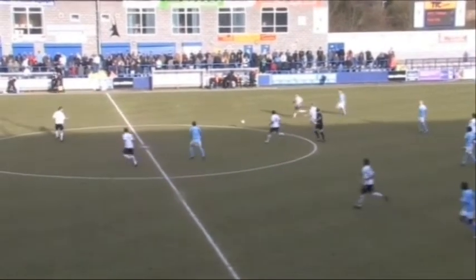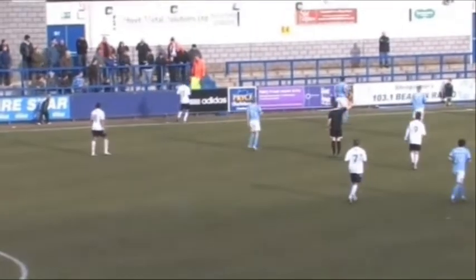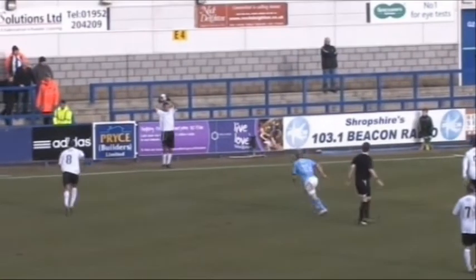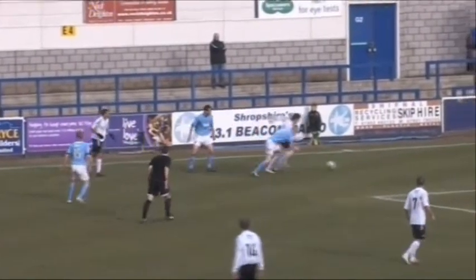I mean, Telford have had no luck whatsoever in this game again, have they? The deflection off Andy Brown, which could go in. They've had a half chance to speak of, but it's just so frustrating when you've thrown a lot at York and still they go the other end and score what is a fairly spawny goal.